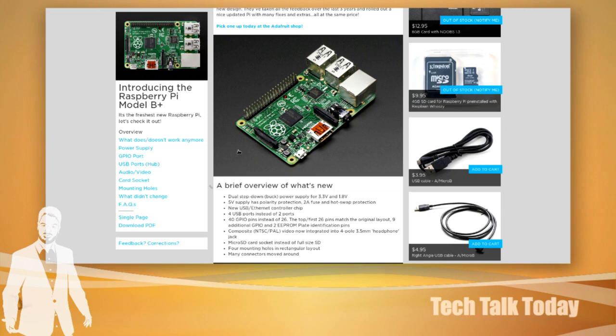40 GPIO pins instead of 26. They've got composite video now integrated with four-pole 3.5-millimeter headphone jacks, a micro SD card instead of a full-sized SD, four mounting holes in a rectangular layout, many new connectors. I think also the other thing that should be on that list is same price. I think that's awesome.